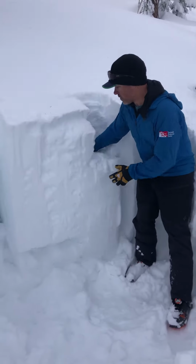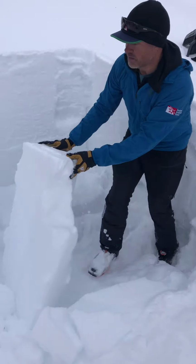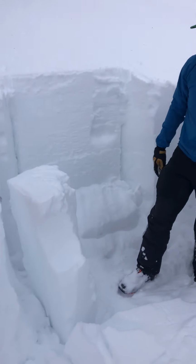And you can just get a feel for how dense this block is. Just imagine going downhill with a bunch of blocks like that. It's just not something you want to be involved in.